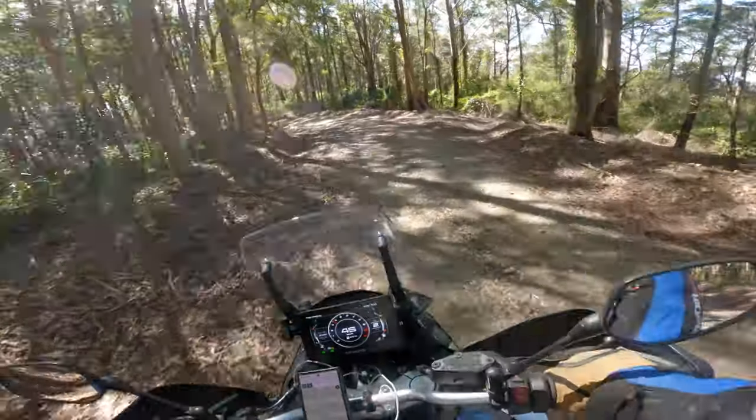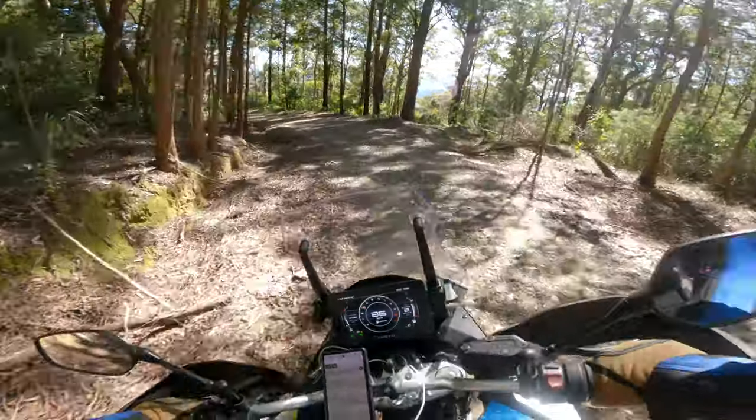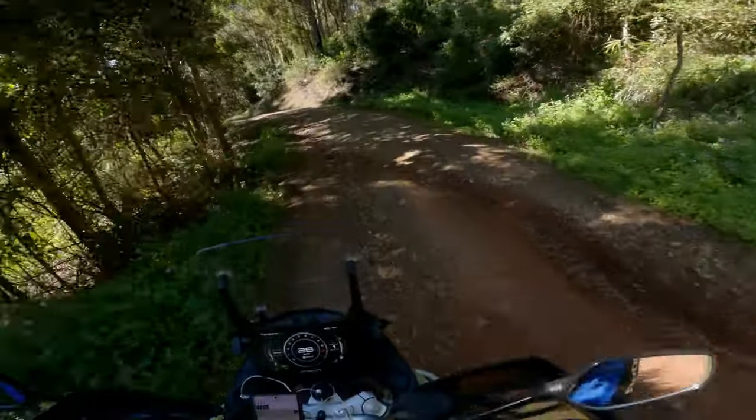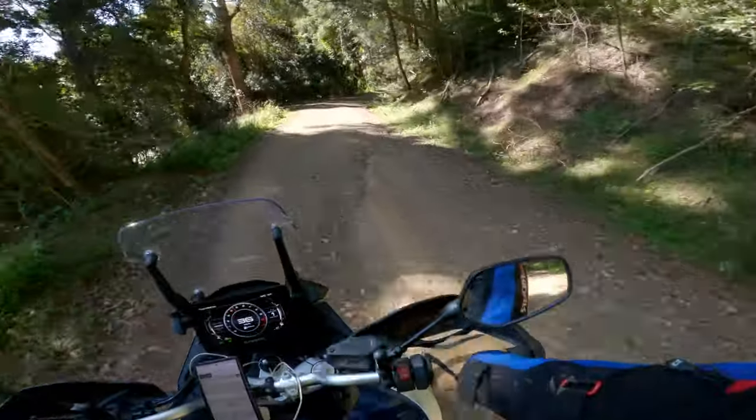One thing about riding in the forest like this, all the shadows make it so hard to see stuff sometimes. Another thing I noticed with the CF Moto, in first gear at slow speeds like this, the throttle opening is a bit fiddly. See, I'm trying to modulate it.